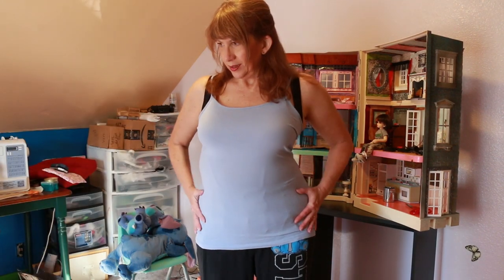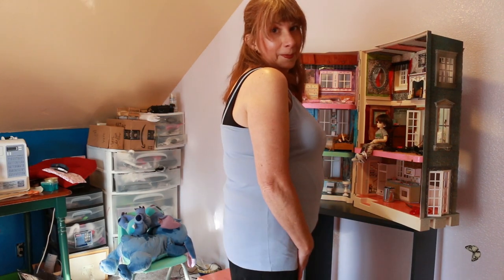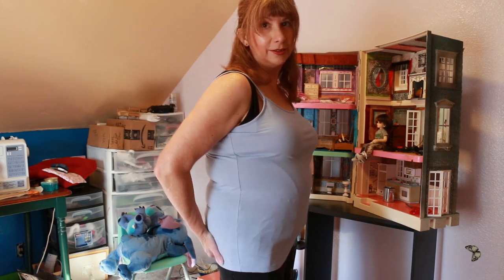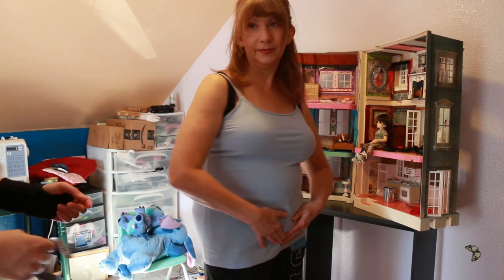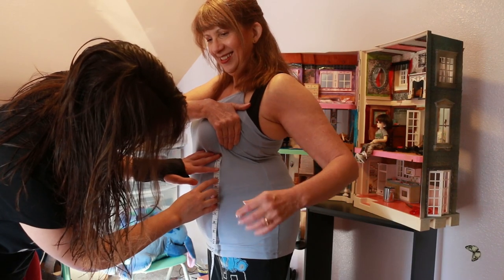The biggest part of your bum, which I know doesn't really exist. I don't have a bum. But it'd be like the flare of your everything, the widest part. You can see that better than I can. It's probably here. Yeah, that's 42. Okay.